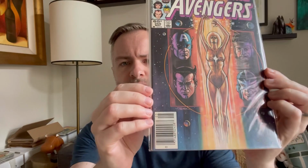Another book I picked up just for $1 was Mighty Avengers 255. Early Monica Rambeau, Photon, Captain Marvel issue. It's a newsstand. This is actually a painted cover I do not like. I'm not a fan. I think this is Tom Palmer. For some reason, I just don't love this cover, but I picked it up as potential spec worthy, especially now with the announcement of The Marvels. I picked this up before that announcement.